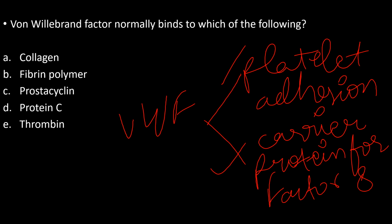Thus, the answer to this question is collagen. The von Willebrand factor normally binds to exposed collagen underneath damaged endothelium. The rest of the options are inappropriate. A hemostatic fibrin polymer is the end result of the coagulation cascade, and fibrin also plays a role in inflammation and coagulation regulation. It has nothing to do with von Willebrand factor, and therefore it is not the answer.